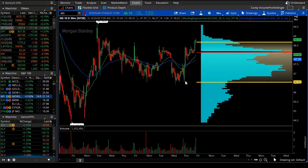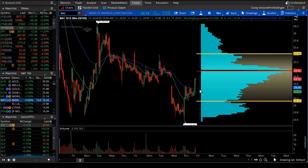So for one, Morgan Stanley traded all the way up to the target, which is from one yellow to the other, or from the lower support level VA extreme to the upper. And again, that's just one standard deviation, the yellow line. Otherwise, we have Bank of America that also pushed up, advantage long. That looks a little bit like the S&P.